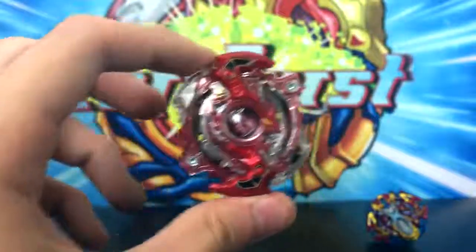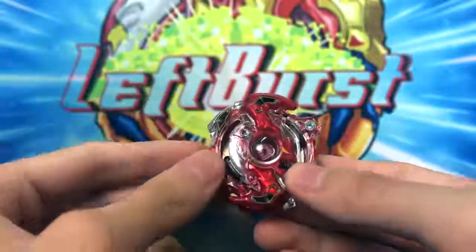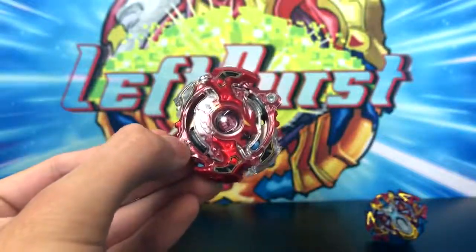Anyway, moving on to the last category, its appearance in the anime. I think this is the main reason why Storm Spriggan is actually so popular. It's owned by one of the most popular characters in the anime.